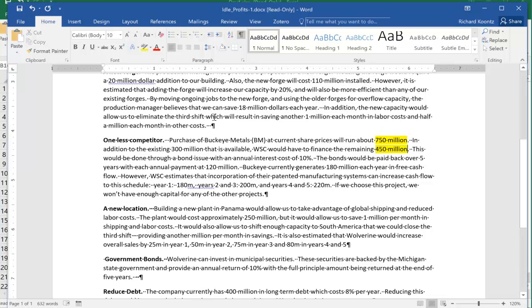So let's highlight that. That means we're going to borrow 450 million through a bond issue. The annual interest cost on our bond issue is 10%. The bonds will be paid back over 5 years with each annual payment at 120 million. I roughly figured the payback on this for you, so you didn't have to do the payment function. Notice that Buckeye generates 180 million each year in free cash. However, the Wolverine estimates that incorporation of their patented manufacturing systems can increase cash flow. So what we're expecting is, in year 1, 180 million, years 2 and 3, 200 million, and years 4 and 5, 220 million. That gives me the information I need to fill in another section on the spreadsheet.